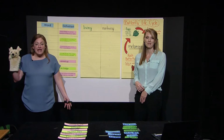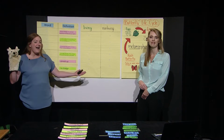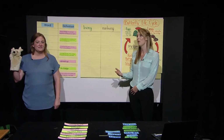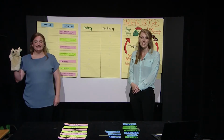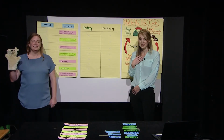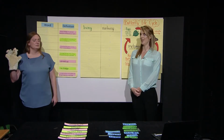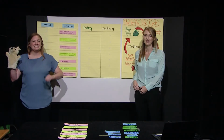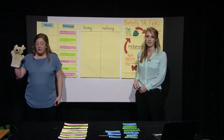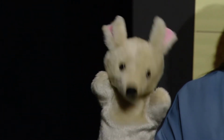Let's practice classifying some things into categories for living and non-living. Before we sort our words onto our chart, let's do a quick quiz to see if we are ready. Sylvia, can you call out a word and I'll decide if it's living or non-living? If it's living, I'll wiggle. If it's non-living, I'll stand as still as a statue. That sounds fun. Rattenborough, can you be our checker to let us know if we are correct? That sounds fun. I'm ready.